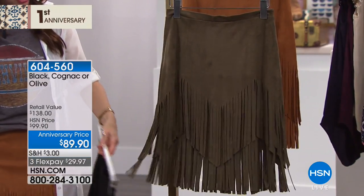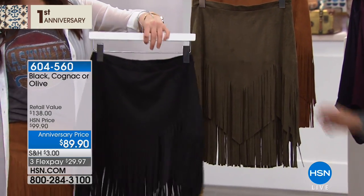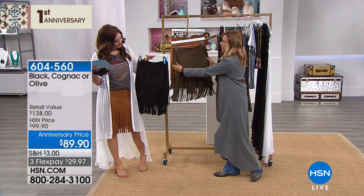You're ordering this one in 2 through 16, and then 16 women's through 24 women's. Super stretchy. I love this fabric.